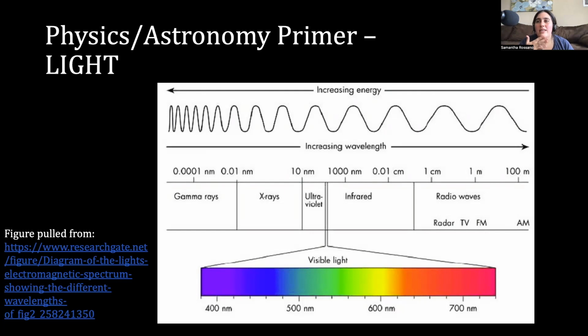Light that has wavelengths around the 400 nanometer mark appears blue, violet to our eyes. Blue, indigo, violet are all between like 400, 500 nanometers. Light that is around 700 nanometers appears red to us. And then in between is the spectrum red, orange, yellow, green. So higher or longer wavelength, lower energy light that's visible to us is red. Shorter wavelength, higher energy light that is visible to us is blue.